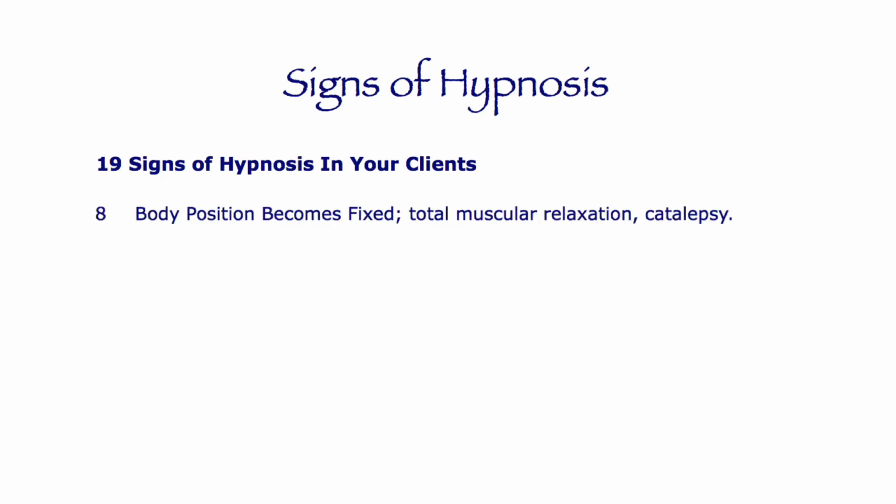Eight, the body position can become fixed. There can be total muscular relaxation, so it feels difficult or too much trouble to move at all. Catalepsy is when our body's essentially paralyzed, and this happens to us in sleep. So if we're having a vivid dream about running, we may be running full speed in our dream, but our legs may twitch a little.